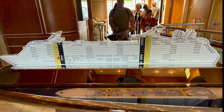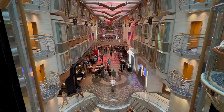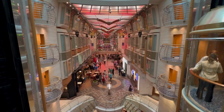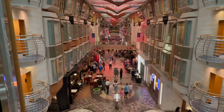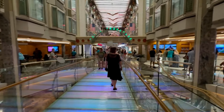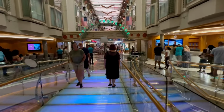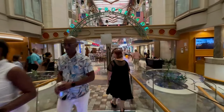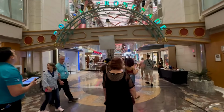All right, the Independence of the Seas was Royal Caribbean's last Freedom Class ship, built in 2008. It's had a couple refurbs since then, added some stuff, changed some stuff around, but it's one of the last ships that has an indoor promenade. The newer Oasis Class and Icon Class ships have the outdoor neighborhoods. This is one of the last ones with an indoor promenade where some of your shops and restaurants are located. Guest services, of course, but as you can tell, lots of lights and lots of space.